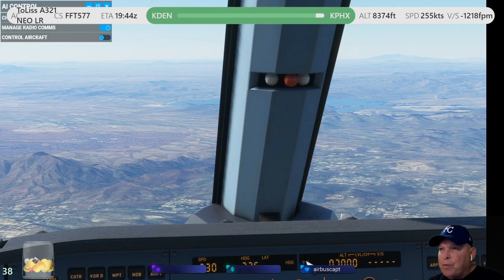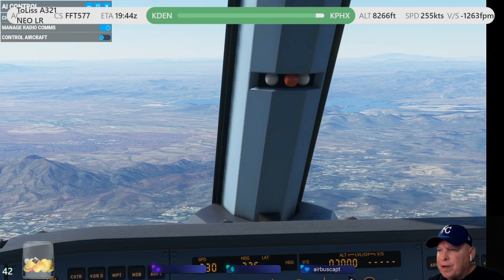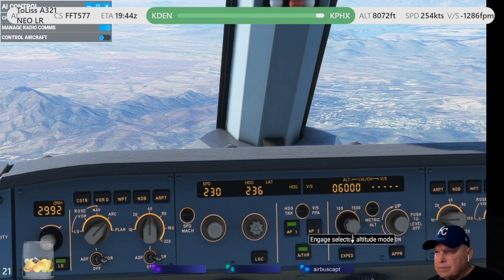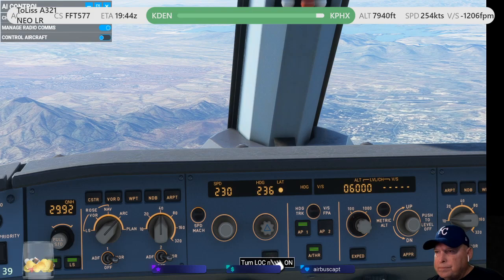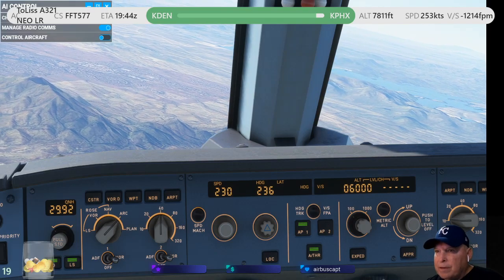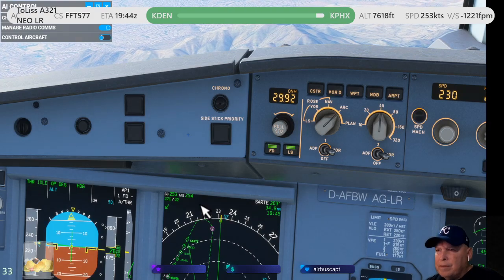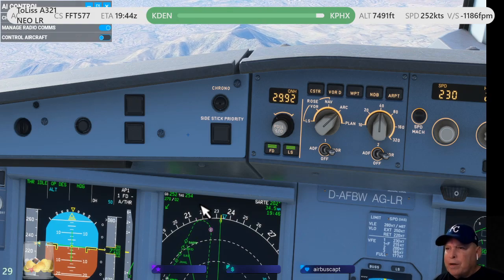We're at 7, and we want to be at 6 across Sardi, so I think we can go down a little bit more. Uh-oh. I did not like that. I didn't say do anything yet. I hit the localizer and it automatically started for it, and it's not supposed to do that.